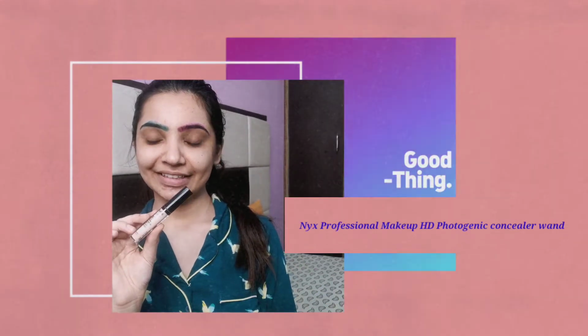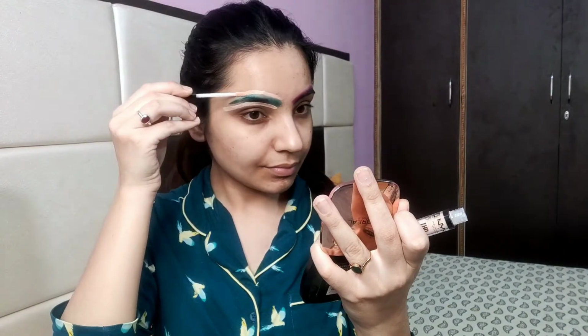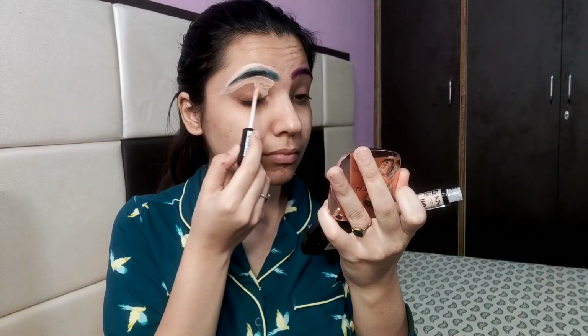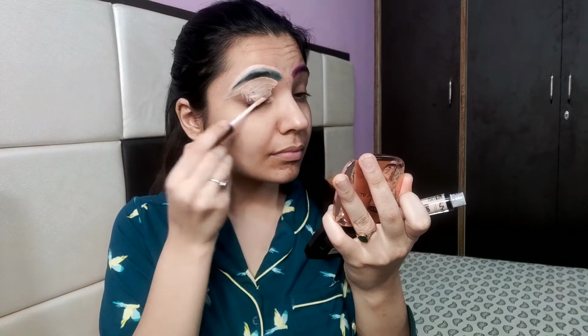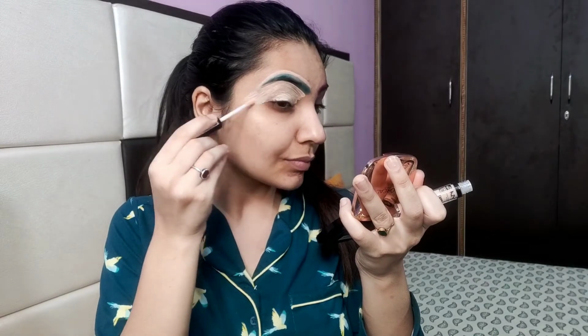Then for my eye area, I'll be applying concealer, for which I'm using my NYX concealer. I'll apply it all over my eye area in a very generous amount. Then I'll be blending it with the help of Damn Beauty Blender.